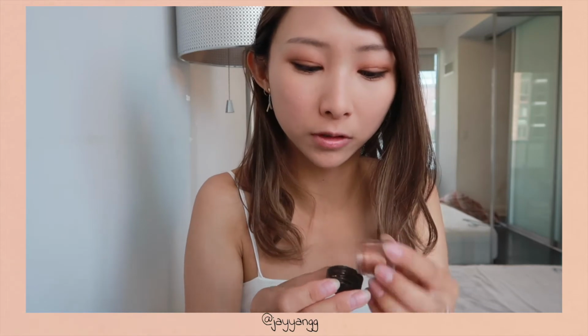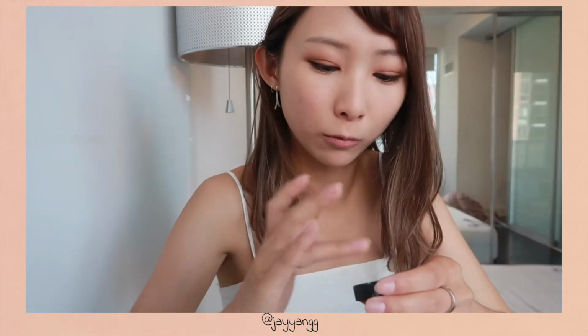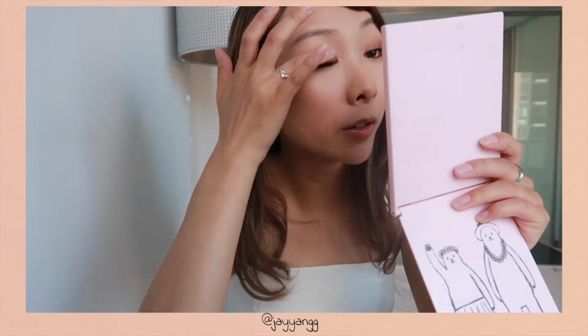And then lastly for the eyes, I'm going to use a loose pigment from Thibia, the Korean brand. It's this beautiful shade, so I'm just going to take a little bit, spray the back of my hand so that I have a little bit of wetness for the pigments to grab onto. I'm going to gently press this on my eyes.